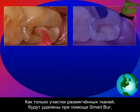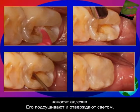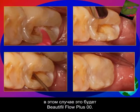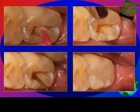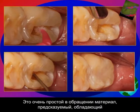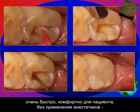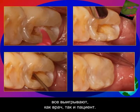Once the soft decay is removed by the smart burr, bonding is placed, it is dried and cured, then the flowable material is placed. In this case, it will be the Beautiful Flow Plus 00, and then it is cured, and you see the restoration prior to polishing on the lower right. Very simple to do, very predictable. It's proactive and predictable, and also quite profitable because it is a very quick procedure, very comfortable for the patient. No anesthetic had to be used, and it's a win-win for the dentist and the patient.